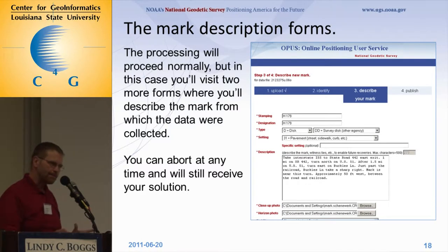No matter what happens, you're always going to get your OPUS solution. That goes off on its own path. So you're going to get your OPUS solution no matter what. But if you said you will publish, then a new window appears. That gives you an opportunity to provide a brief description of the mark that you're sitting on, upload some quality photos, and give a nice description of how to find your mark.